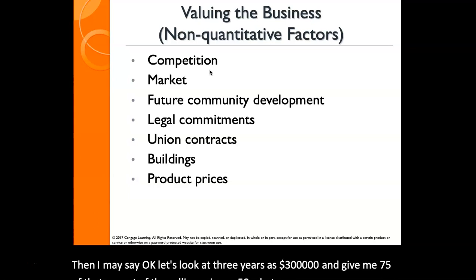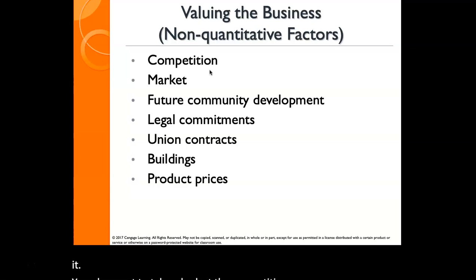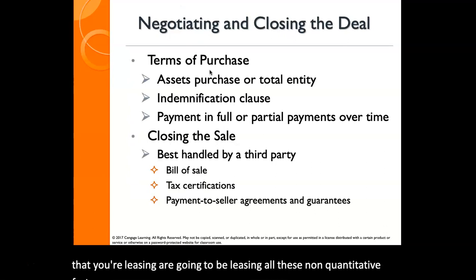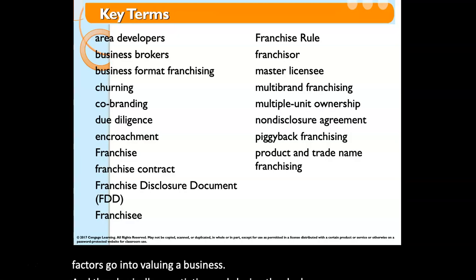You also want to take a look at the competition, the market, any legal commitments that are out there, product prices, the building that you're leasing or going to be leasing. All of these non-quantitative factors go into valuing a business. And then basically negotiating and closing the deal. And so that gives you a really brief overview of purchasing an existing business, and franchises.